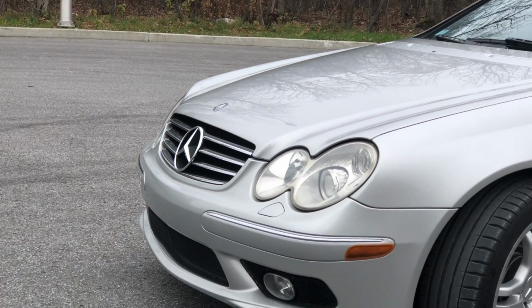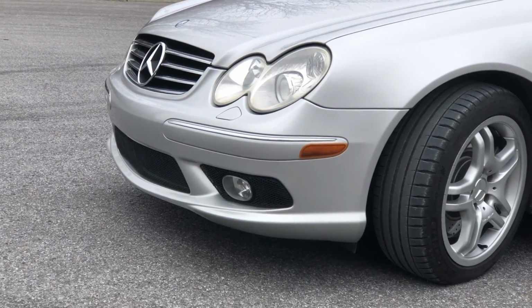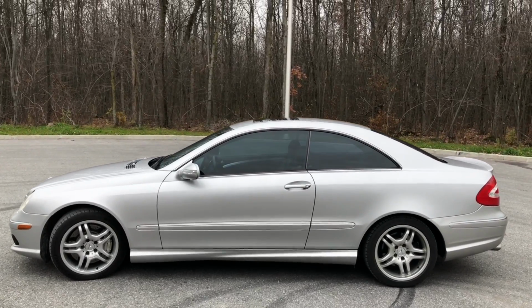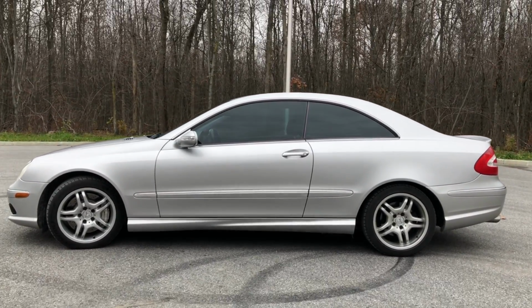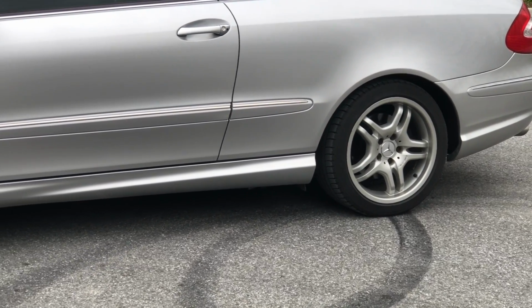You've got Bi-Xenon headlamps there, and about it. If you look at a modern car today, especially a modern AMG car, you're going to have tons of tech. But that's essentially it. You've got headlight washers, fog lights. That's it. There's nothing else on the front of this car, but that's what makes it special because it really is more connected to the road. And I think that's what's cool about it. But again, it's all original, looks really good.